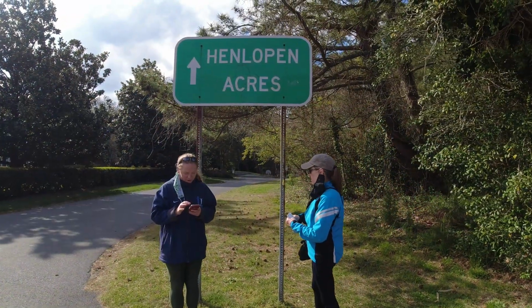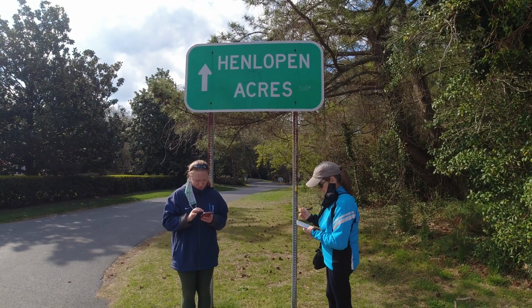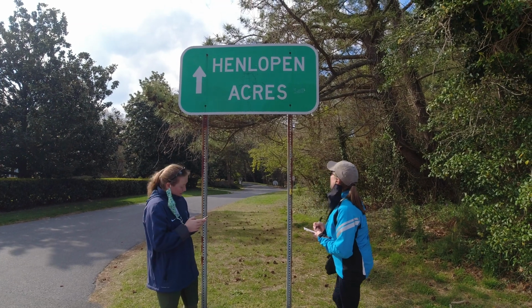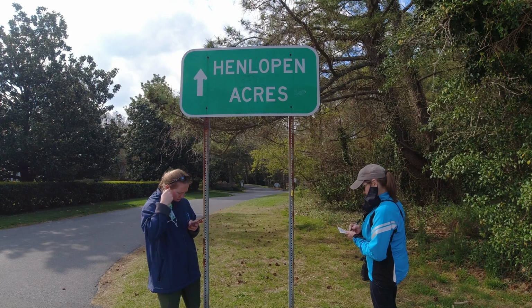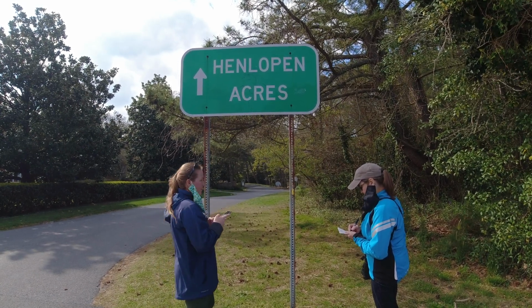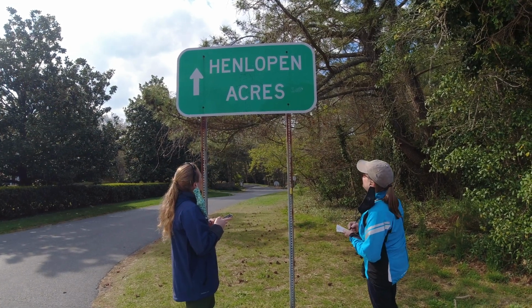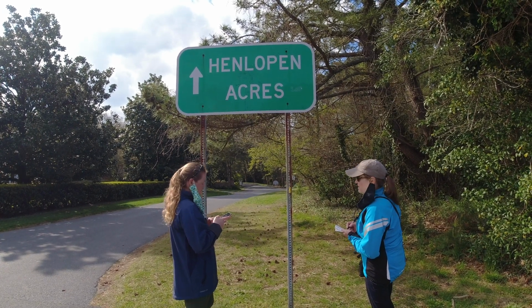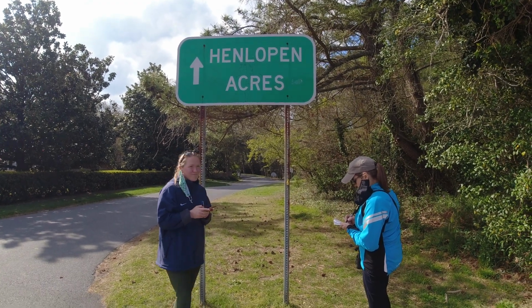Third stage. This is beach tour. Still on beach tour. So this one, we're at this green and white sign, and we're looking for the and sign, and then it's going to be second word, fourth letter, plus 2. And that's it for this stage.